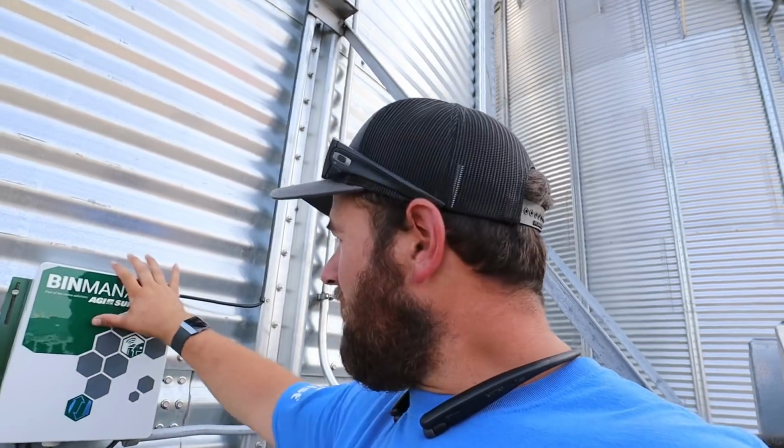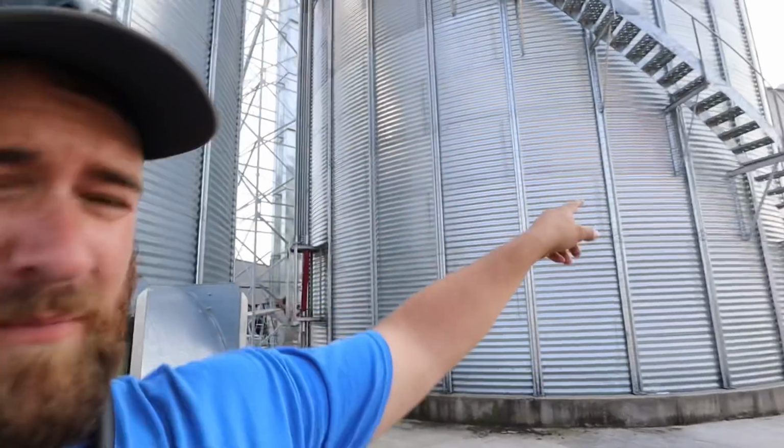We can basically tell the software when we think we're going to start marketing the grain out of these bins, and it will run that fan to hydrate or dehydrate accordingly. And what I mean by that is, we're going to start putting soybeans in this far bin.